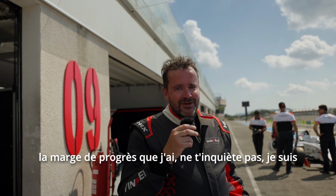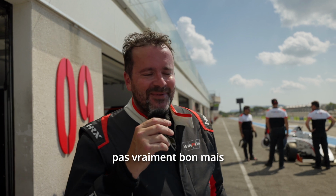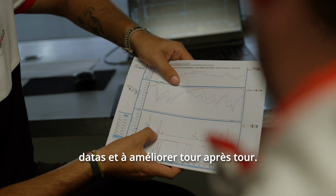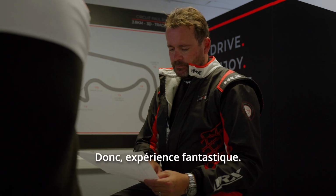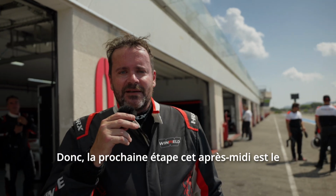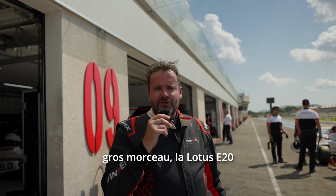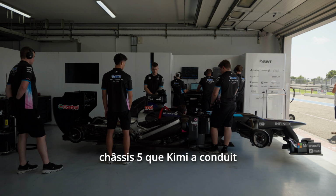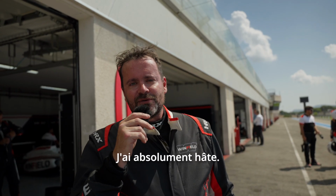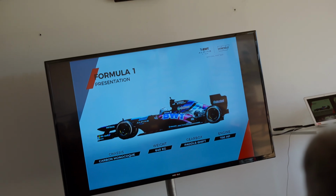Just to tell you how much margin I have, don't worry, I'm not really good, but I'm quite happy I managed to improve. Look at the data and improve lap by lap. So fantastic experience. So the next step this afternoon is the big girl, the Lotus E20 chassis 5 that Kimi drove in Abu Dhabi in 2012. I absolutely can't wait.